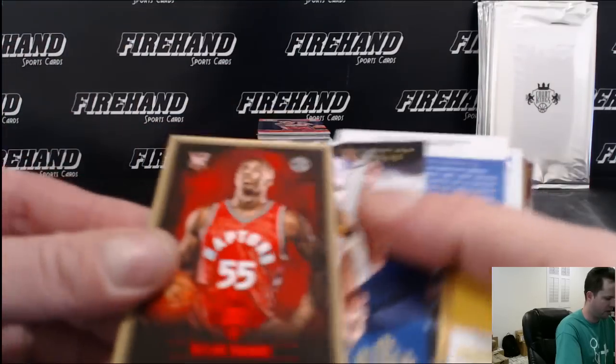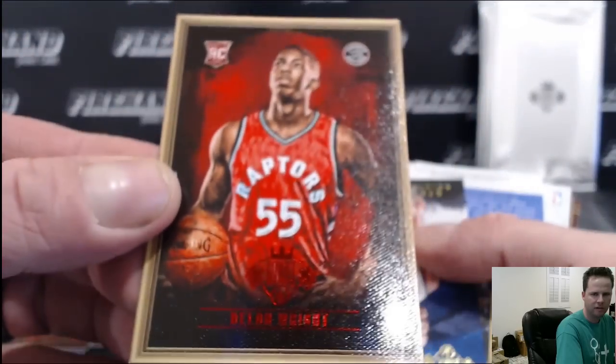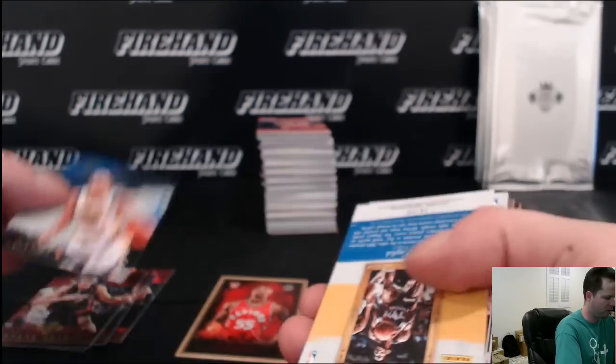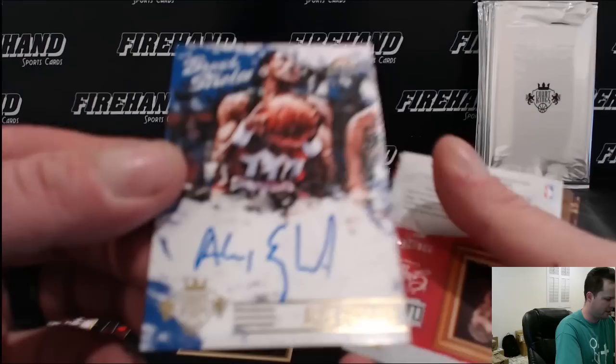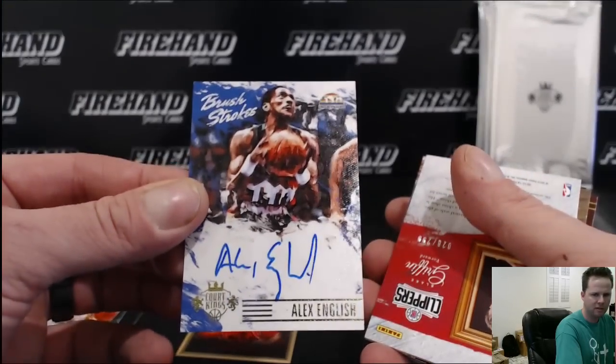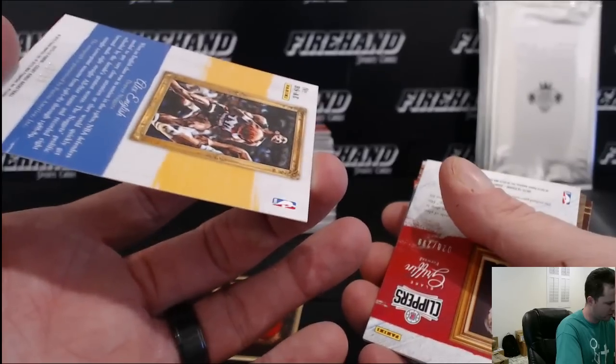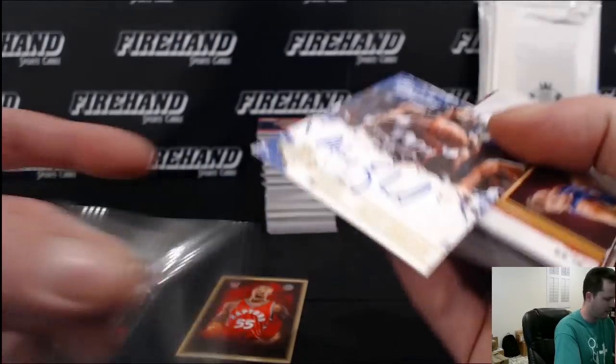Numbered out of 100, DeLon Wright, Raptors rookie to 100. Steph Curry, insert expressionist. Alex English, brush strokes, auto. First hit going to Denver Nuggets. And that is UW Badgers, numbered out of 99.